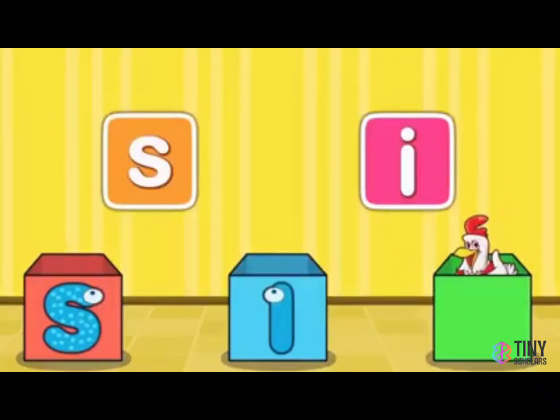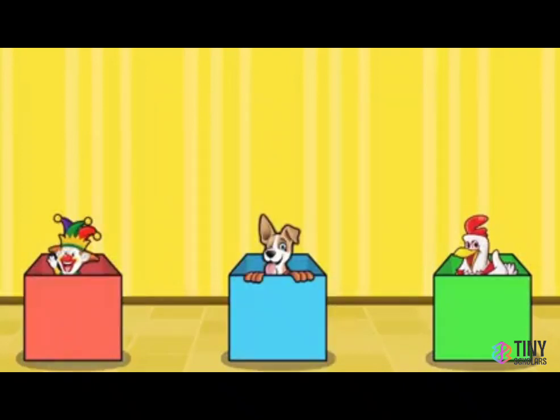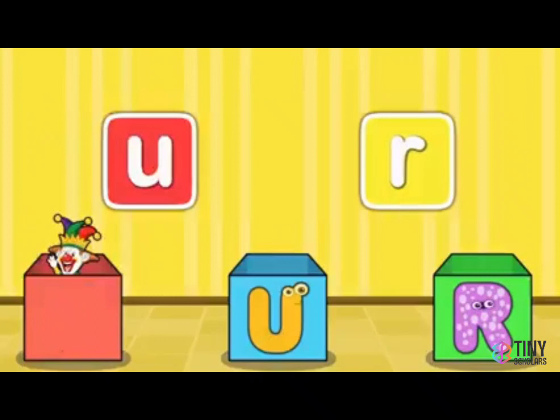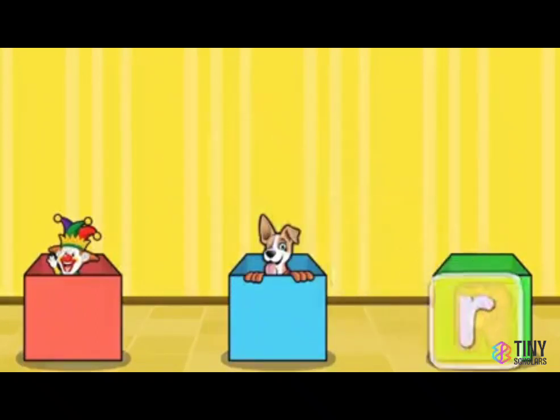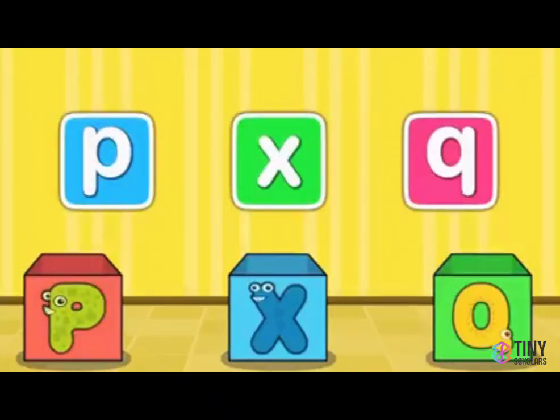O for owl. S for sun. I for igloo. Find the matching pairs. Y for yak. U for umbrella. R for rabbit. Find the matching pairs.